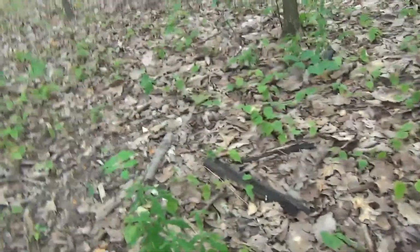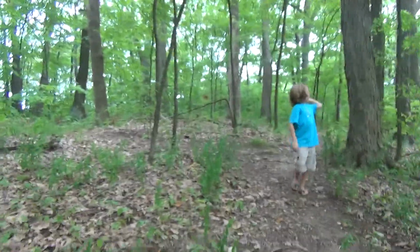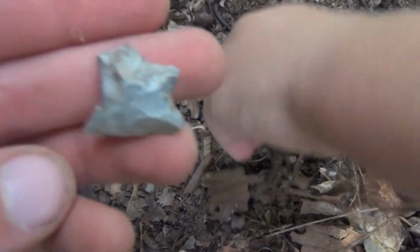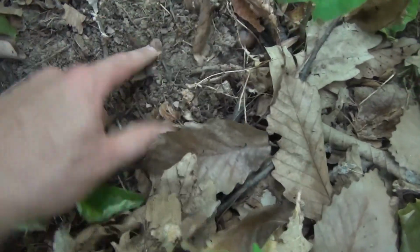Daddy, can I take it now? Here. Just look at the ground. Try to find some flakes. Why are you looking so slow? Here's something. Where? It's just a flake. More acorns. Look. Nice little base, huh? Here's another acorn. See, it's barely grown.